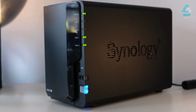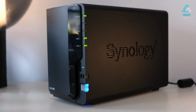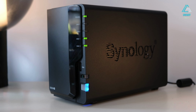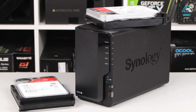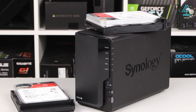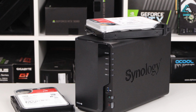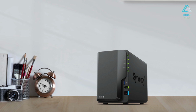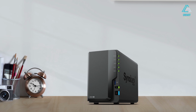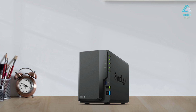There's no way to connect an expansion unit or any M.2 slots. Once you've fully loaded this NAS with data, you'll need to consider a replacement with more bays. However, it's a good place to start for a home NAS with its good value and affordable price tag. Just remember to factor in the cost of NAS drives.